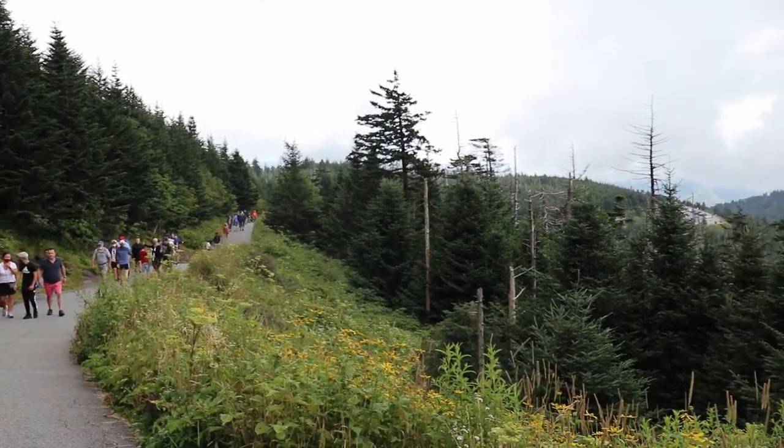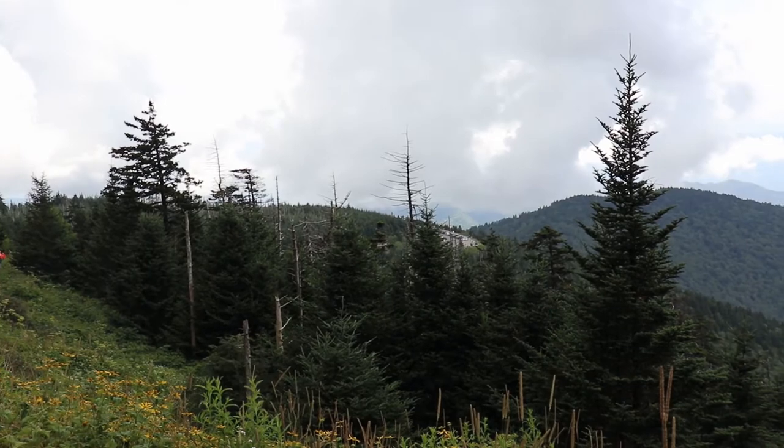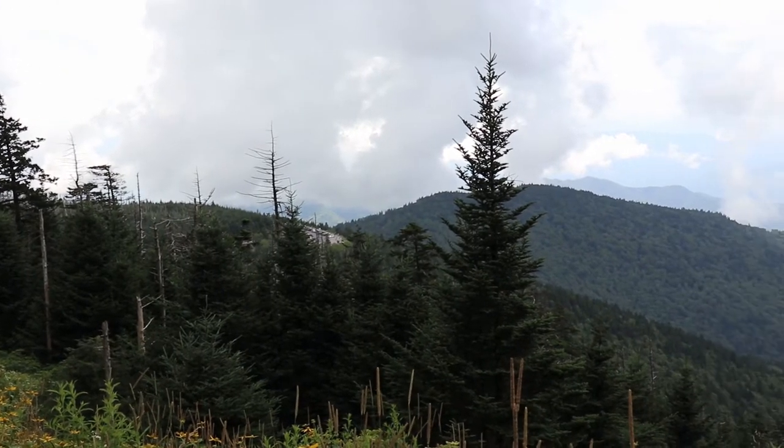After walking a while, I stop, take a look back. I can see the parking lot off in the distance. It gives me a pretty good idea of how far I've climbed.